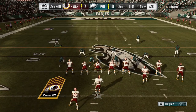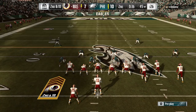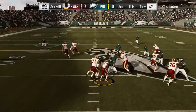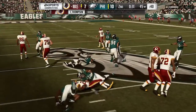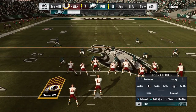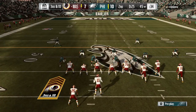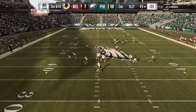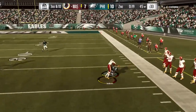Hey, let's settle in. Come on. They'll run it now out of the gun. And he's going to be met at the line of scrimmage and taken down. Back-to-back stops make it 3rd and 10. And as a defensive end, getting off the ball quickly, swarming to the football, making a tackle. That's what we saw right there.